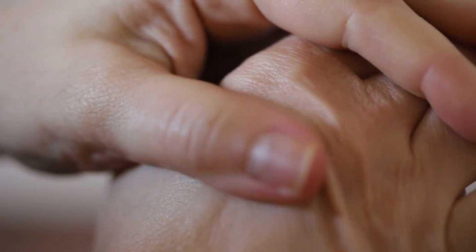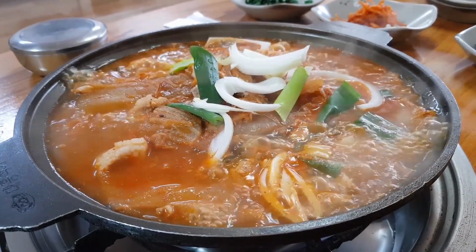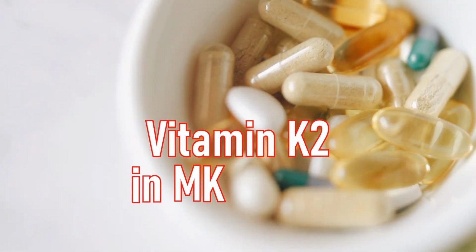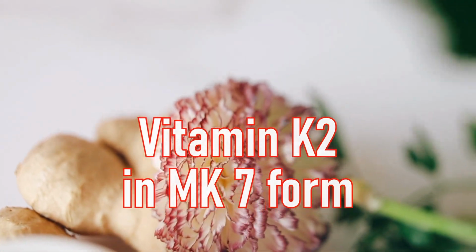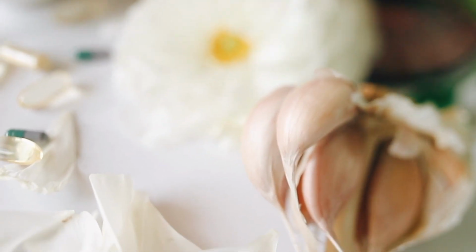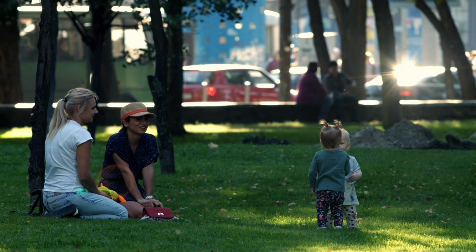Now, what if you don't like fermented foods, or you're just not getting enough in your diet? In that case, you might consider a supplement. Look for vitamin K2 in the MK7 form, often paired with vitamin D3. That combination supports both calcium absorption and proper distribution. Just remember, if you're on a blood thinner like warfarin, talk to your doctor first because K2 can affect how your medication works.